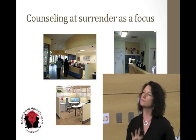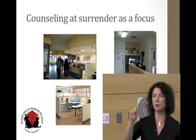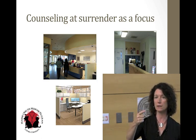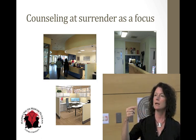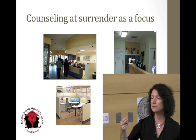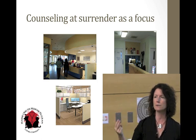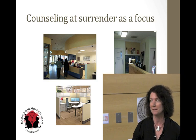So let's go back to what does this require then of your organization? It requires time for that intake person or the behavioral person, whoever is engaged in that conversation. It involves training, because these are big problems, right? And how many of you are interested in counseling people on an hourly basis? How many of you do counsel people on an hourly basis?